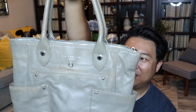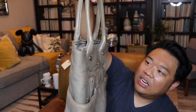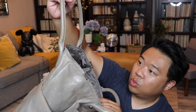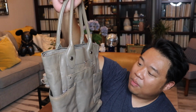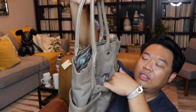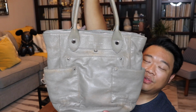Last but not least, I have this beautiful Marc by Marc Jacobs tote bag. It's missing the wait, no, does it come with the crossbody strap? No, actually no. This one does not come with the crossbody strap, but it is really cute. It's in a grayish beige color, and I think it just needs a little bit of conditioning, and then it's gonna be good to go. The interior is in pretty good condition. Yeah, actually the interior is in really nice shape. This guy was $20. And again, this is a Marc by Marc Jacobs. So cute. There's usually a little luggage tag thing that goes right here, and it usually tucks inside. So that piece is missing, but other than that, this bag is beautiful and in great shape.